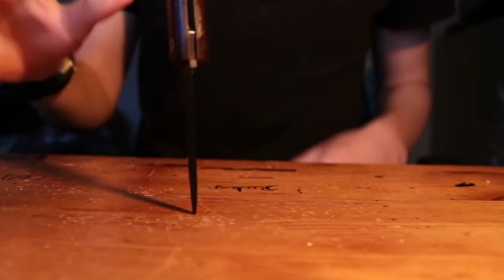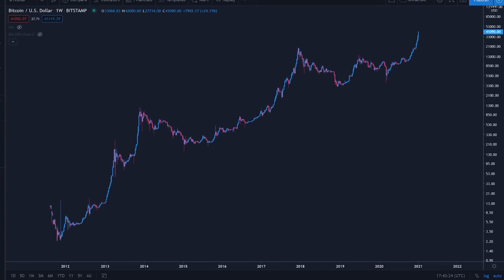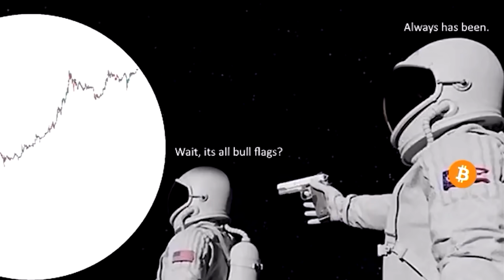Timestamps are below. First up, where to sell, hedge, take profits, however you define it. This is always a dicey question. The entire price history of Bitcoin can attest to that fact. Wait, it's all bull flags? Always has been. But the question gets even harder to tackle in a bull run. Rule number one of trading is don't fight the trend. It is your friend, after all.